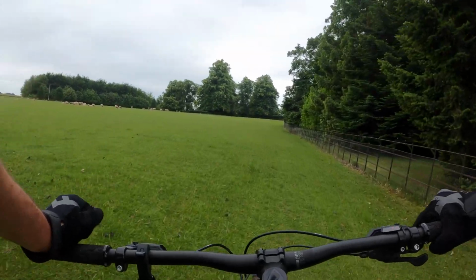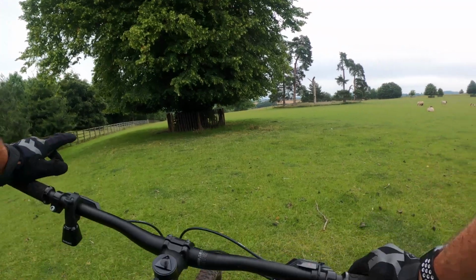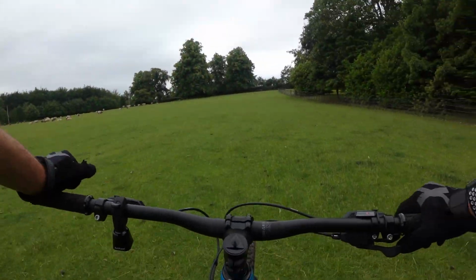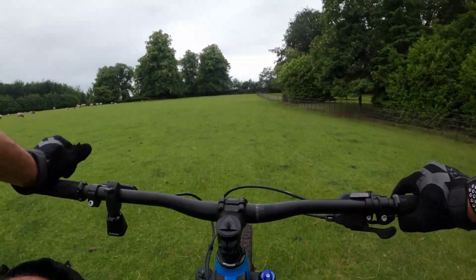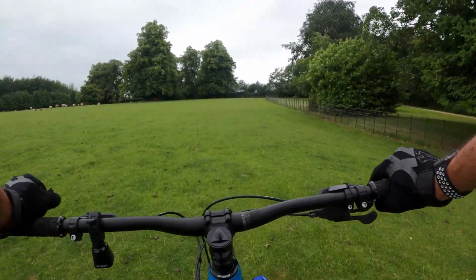This is all very posh. If you notice, they put fences around the trees, I'm guessing to protect them from these sheep and rams and ewes and ewes knows what. I don't know what the name of this estate is. It's very posh though.